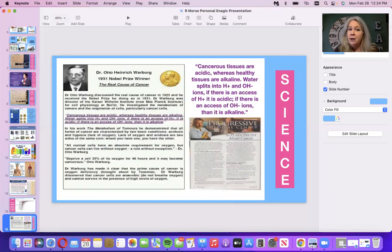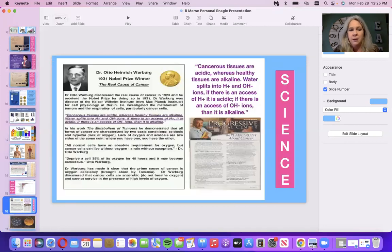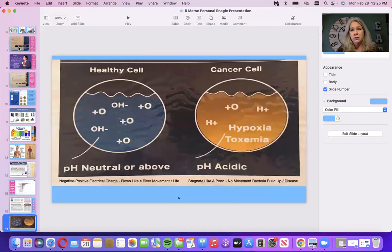So back in 1931, Dr. Otto Warburg learned that cancer cannot survive in an oxygenated environment. It says cancer tissues are acidic, whereas healthy tissues are alkaline. Water splits into H plus and OH negative ions. If there is an excess of H plus, it is acidic. But if there is an excess of OH negative ions, then that is alkaline. And see, that is what our machines can do. It produces that negative water. But first, we want to look at the cells.